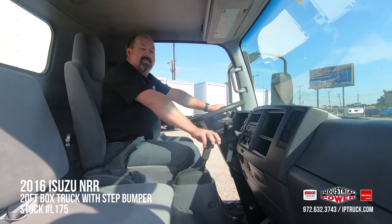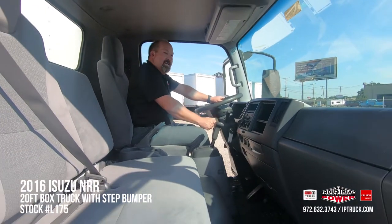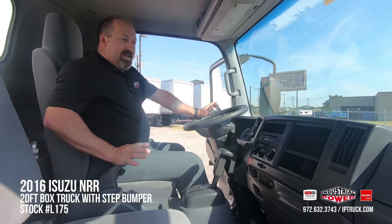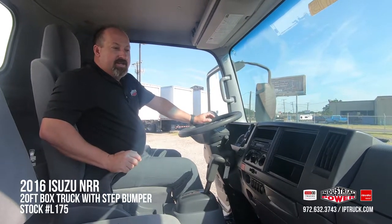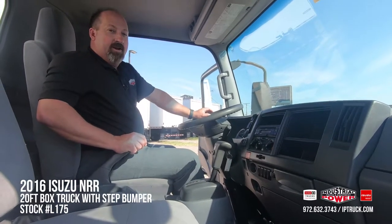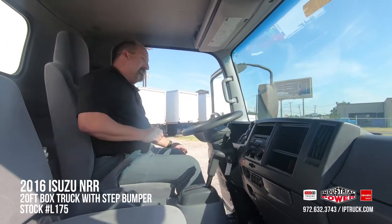As I stated, this is a diesel automatic, so it's very easy to get in, start up, put it in drive, and take off with it. And it's very clean. You can see it's been detailed to a high standard. So this truck's a good, safe, functional truck, and it's ready to roll. Let's take a look at the outside.